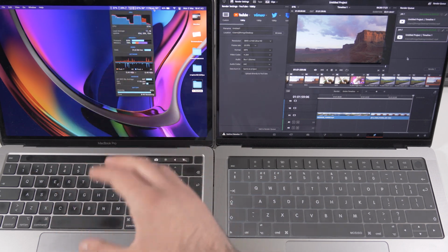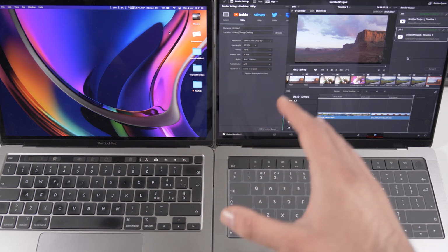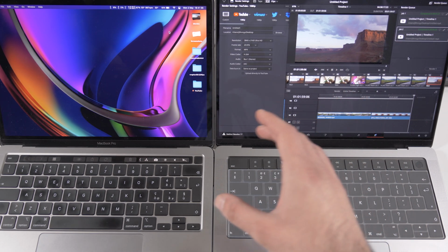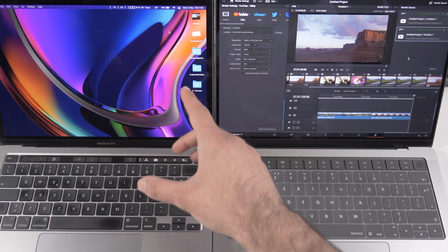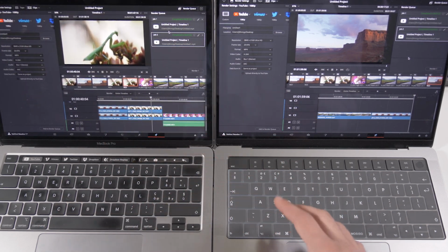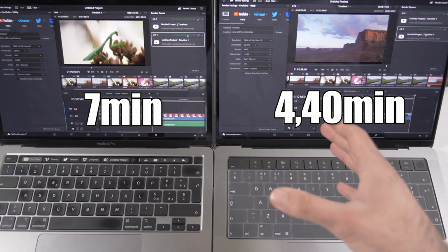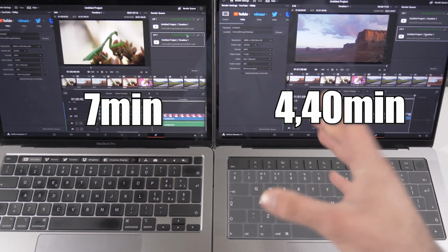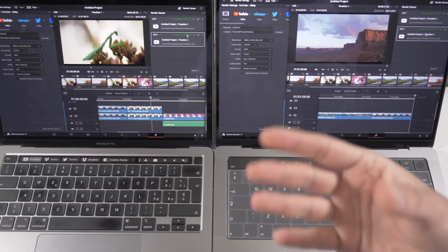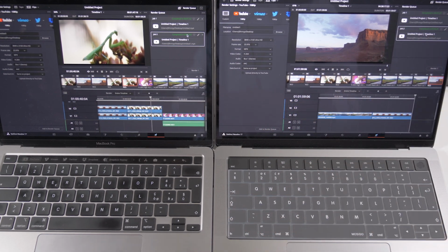Let's see, the fan is spinning at pretty much the same speed as on this M1 Pro. This has 2 fans, let's remind ourselves of that, and this has only 1 fan. And actually it just went off right now, as it did on the M1 Pro. Then let's see the render time. We can see right here 7 minutes, and here 4 minutes and 40 seconds. So almost 2.5 minutes of a difference. That is actually what I was saying before: if you have a heavier timeline, it will take more and more, because the time difference between these two laptops will be exponential. Anyway, let's throw in some conclusions.